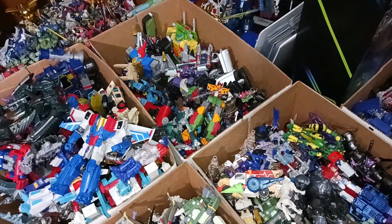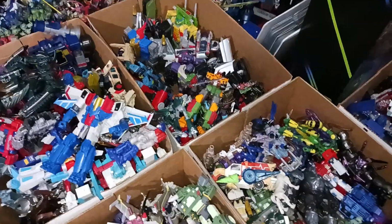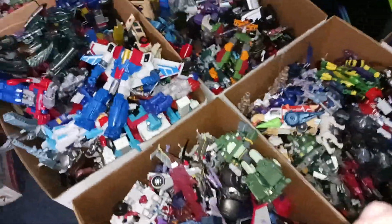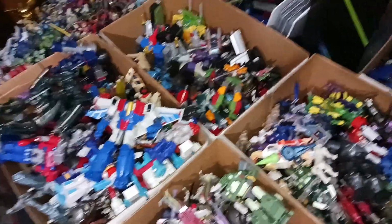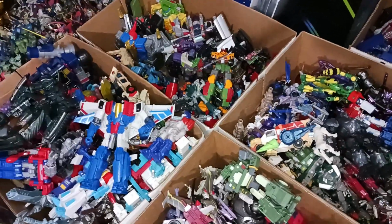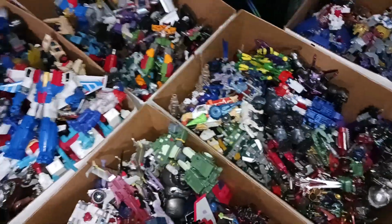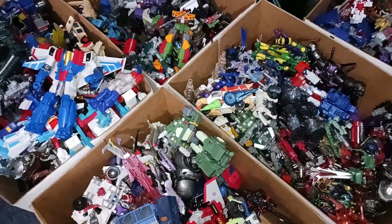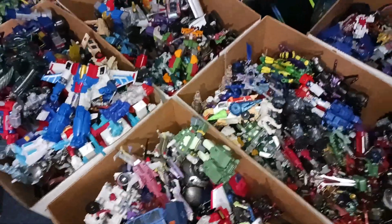But there we go. Yeah, I know this is a lot. This is almost all the Transformers I've gotten this year. This is pretty much 2024. I went hard on getting figures this year, man. I went too hard. There's a lot of older ones in here, too. A lot of newer ones. There's a lot of stuff that I just got for promos.